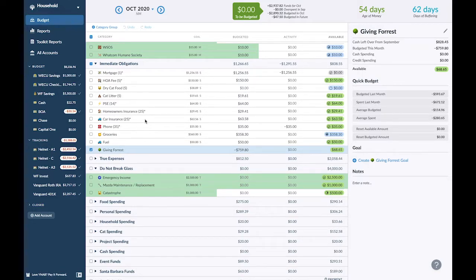It's always interesting to see this because it doesn't account for your income. So I wish that immediate obligations was much smaller, because I didn't spend everything that came in, but that's what income breakdown is wonderful for. So let's look at last month.